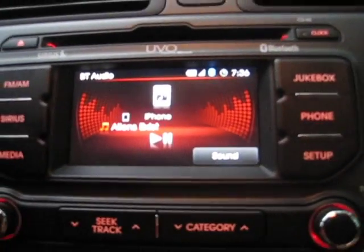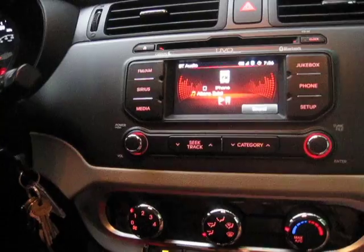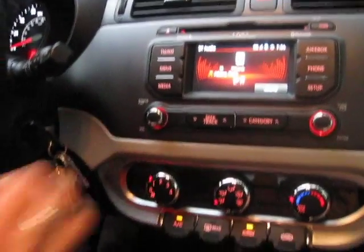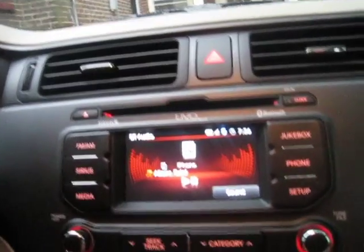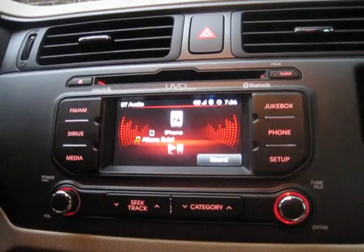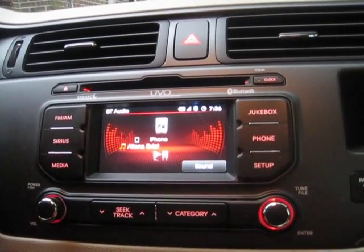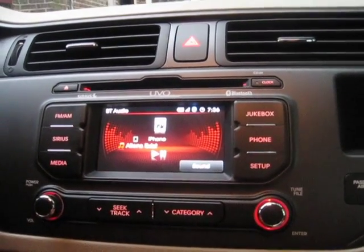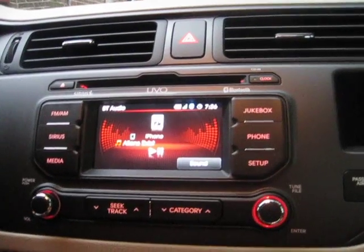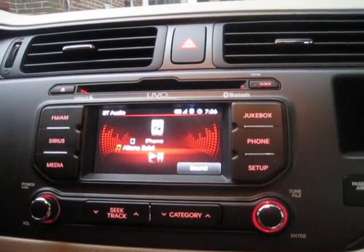Put it back into park because we're not actually going anywhere right now. That's a quick overview of sort of the basics of the media stuff. One of the cool things is you can hear the music playing in the background right now. This is actually streaming over Bluetooth audio. I was playing Pandora in my car before, and it actually picked that up and restarted Pandora and just continued playing it, which is really cool. It does the same thing if you plug in over USB or auxiliary. So it's a really smart system.